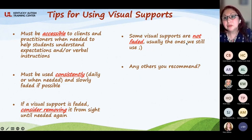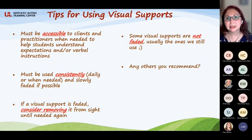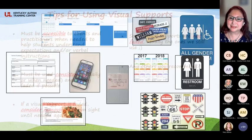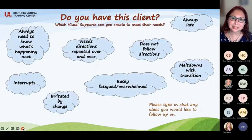And then remember, some visual supports are not faded, right? Think about the ones that you use today in your life to even just be here in the presentation, or to have the rest of your day go successfully. Those are the ones that are more life skills than they are in addition to visual supports.